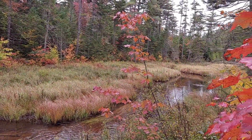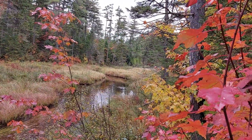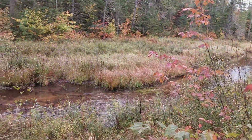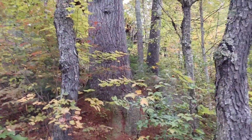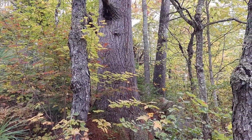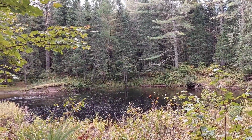Nice and peaceful. Wanted you to see that monster white pine right there. 3.5 feet. Another one right there. It's a good 2 feet. Beautiful little area, just across the Oswegatchie. You can see it widens out a little bit right there.